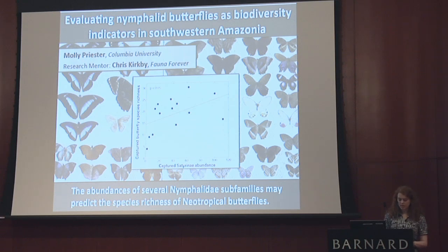It's a preliminary evaluation asking whether the subfamily's abundances are related to overall butterfly species richness. I evaluated 14 sites in southeastern Peru and found that one subfamily in particular, Satyrinae, had abundance that was strongly related to butterfly species richness. If the relationship holds over a larger spatial scale, Satyrinae could potentially be a useful predictor of biodiversity.